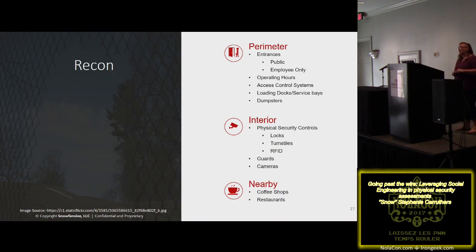I'll do a walk around to see if I can find things like different entrances. Is there an employee entrance only that's maybe badge protected that could still be open 24/7? Or is there just like public entrances that have certain building operating times? Because if I know that building closes at 8, I want to try to sneak in at 7:55 and hide somewhere until the doors actually lock. So at least I'm inside. I'll look for things like access control systems, loading docks. It's really beneficial if they're actually getting a delivery, because a lot of times they leave that unlocked. And I'm able to slip right in.